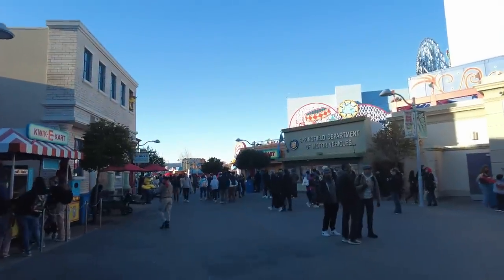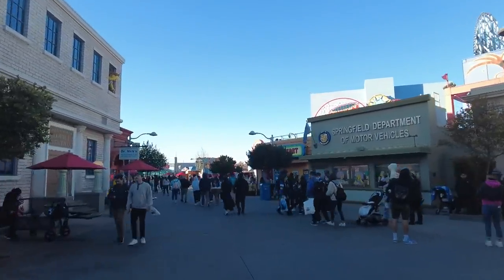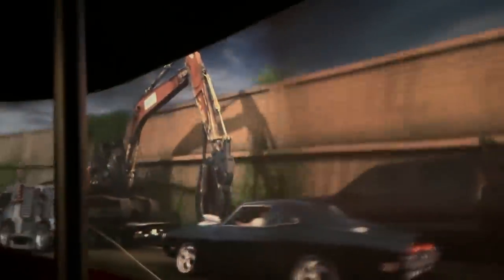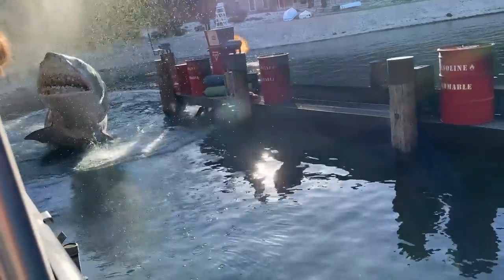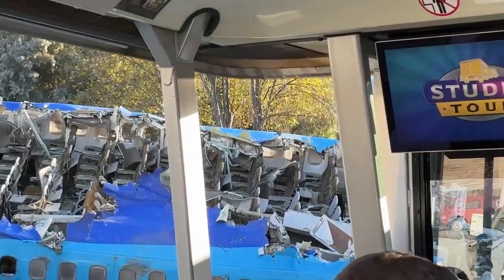Wrapped up my studio tour. I really think that is such a fun attraction. It's like four attractions in one. You get a studio tour, you get King Kong 360 in 3D, which is basically Skull Island Reign of Kong, you get Fast and the Furious Supercharged, and you get the earthquake, the big one scene, along with a scene from Jaws. You get to see movie sets, TV sets. I think that is a must do when you're here.